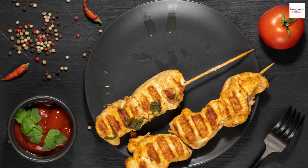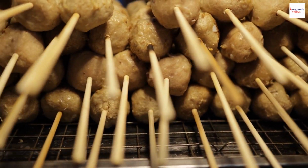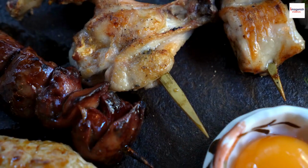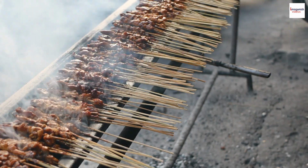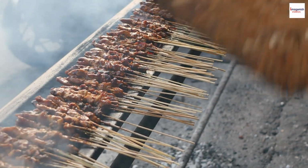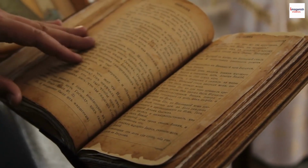Today, we have something truly special for you. We're going to unravel the mysteries of one of Indonesia's most beloved street foods, Sate Ayam. Sate Ayam is more than just a tasty skewer of chicken. It's a cultural icon in Indonesia. The rich history and unique preparation methods make it an integral part of Indonesian cuisine. Let's get started.